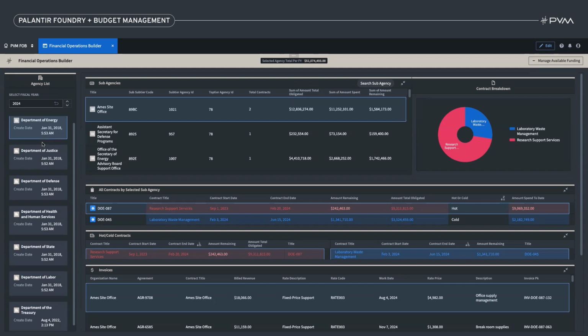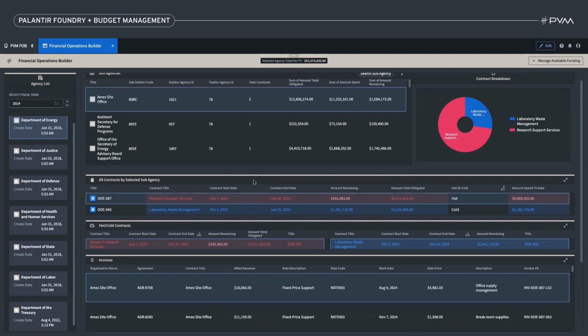Imagine I'm a finance officer, and what I need most is a smart, real-time view of where our money is going and a clear summary of what spending is mission critical and what is not. This workflow shows what is possible in Foundry.